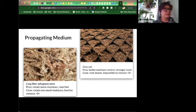The other thing I want to bring up about sphagnum moss is that the roots form a little bit weaker when you propagate in it. It's because it's a softer material, so it's easier for the root to push through. It doesn't have to grow so big and strong. That's why the roots tend to be a little bit weaker, although they do form faster. Cocoa coir is a good one as well.